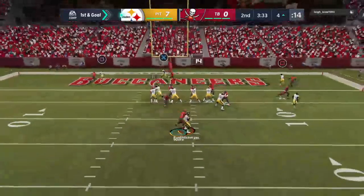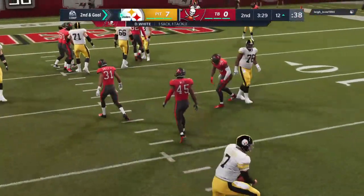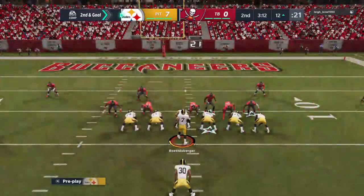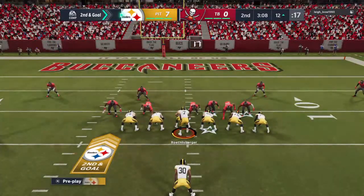Here's Roethlisberger. Rush coming, and he's taken down. Devin White, the blitz works to perfection as he gets in there to dump him for a loss of 8. They'll try again on 2nd and goal after going backwards to the 12.